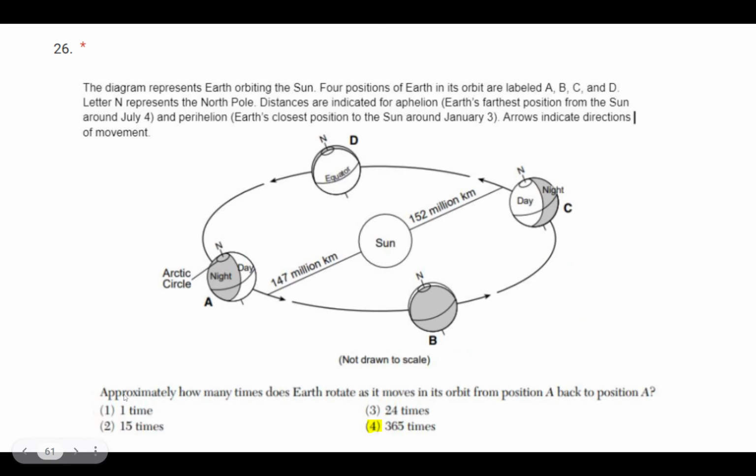Next, 26. Approximately how many times does the Earth rotate as it moves in its orbit from position A back to position A? So how many times will the Earth rotate if it goes from here and revolves around the sun all the way back to here?